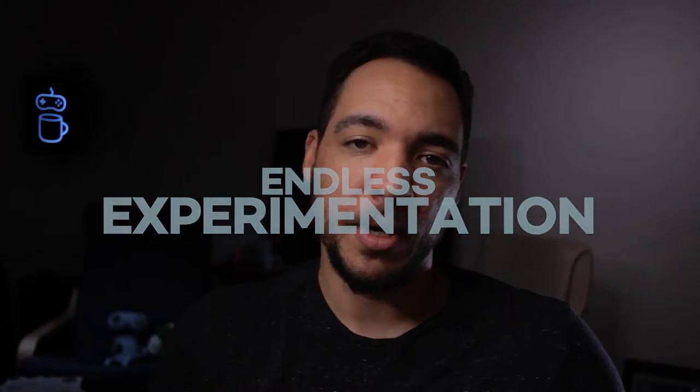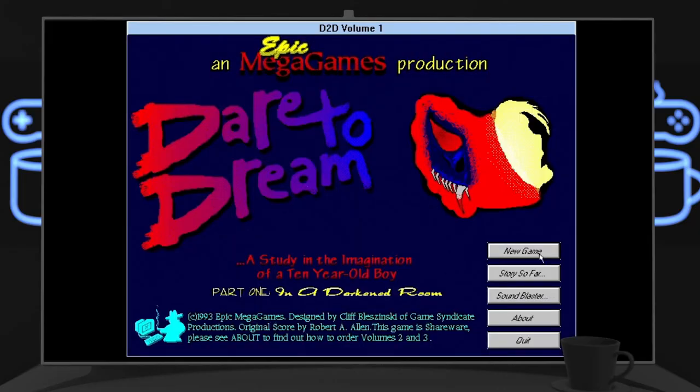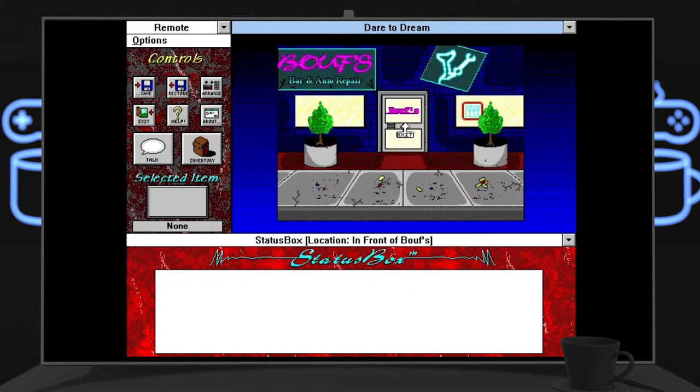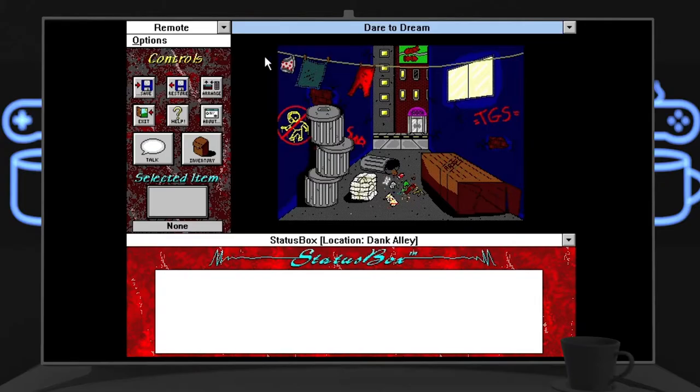There was a Windows 3.1 game that I played called Dare to Dream by Epic MegaGames. I wonder if that's the same as Epic Games. In Dare to Dream, there were scenes that are not very well explained. They kind of assume that the player is going to be pointing and clicking everywhere. When you first look at Dare to Dream, from the very first screen, you're in a little alleyway and in front of you is just a bunch of items that all look like they were made in MS Paint.